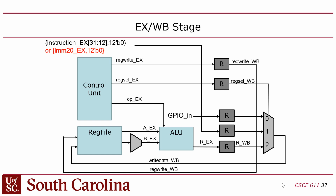Then we've got the write back stage, which has a number of signals. We've got reg write, reg select, whatever this is. GPIO in write back. Whatever this signal is, not labeled. This is instruction WB, I guess, right? Makes sense, right? Because you've got instruction EX coming in, so instruction WB should come out, right? And then R, what's R? Result from ALU, EX, result from ALU, write back. Does that make sense? Is that clear?